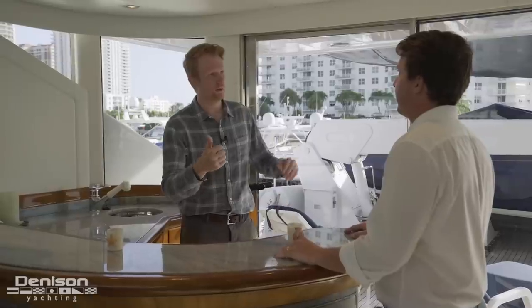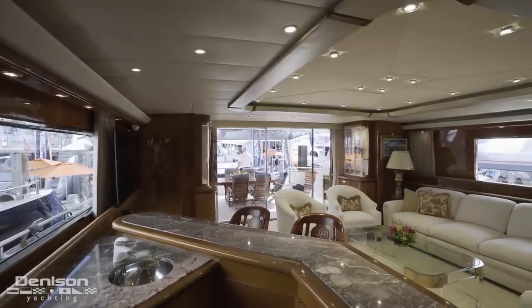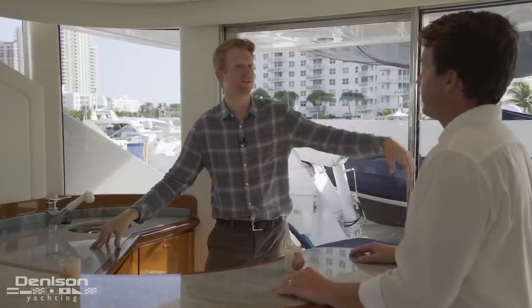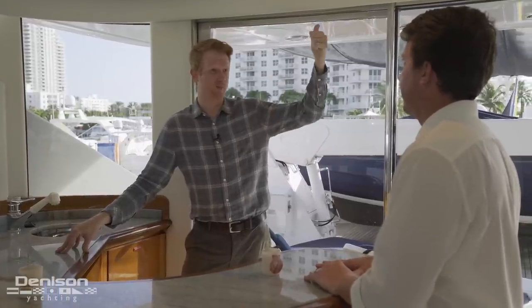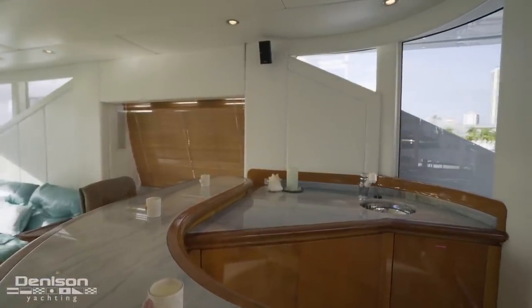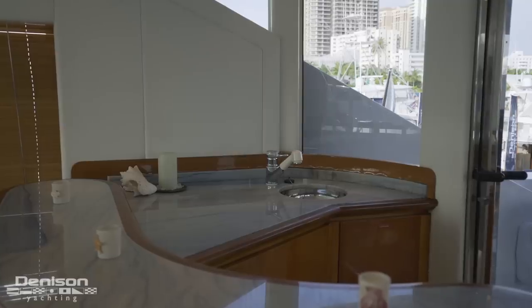Similar to the layout of the salon and how the bar down there services the aft deck, the salon, the formal dining area forward into the boat, here on this deck you have something similar. This bar services outside, inside, the top deck, so it's important that it's fully equipped. So there's plenty of bar top space here with this blue stone. You've got refrigeration, an ice maker, and a sink.